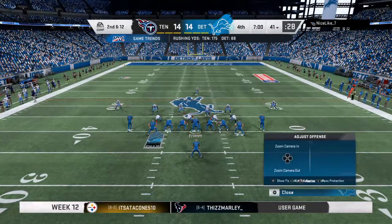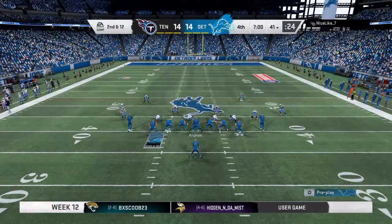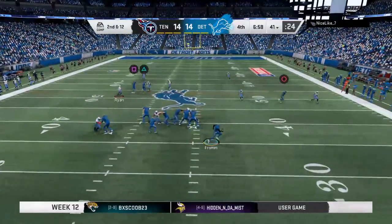Mark 55! Let's go, tackle. Let's go. We got this. Here we go on 2nd and 12.